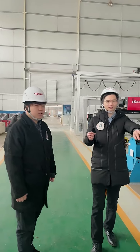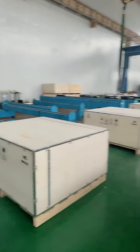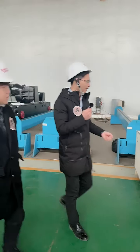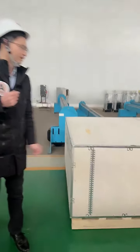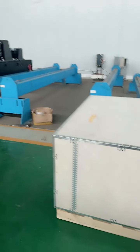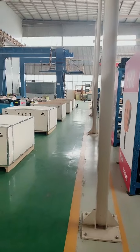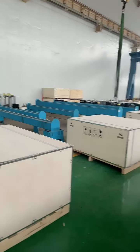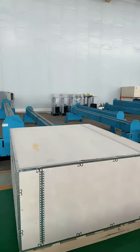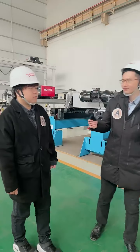This is our packaging box, the standard export wooden case. It's very strong for shipping. After everything is well, we package it, and these six are ready to ship. This is for the hoist, and the spares and other things, the electric parts, are all in wooden boxes. Later we will see our crane main girders and other things.